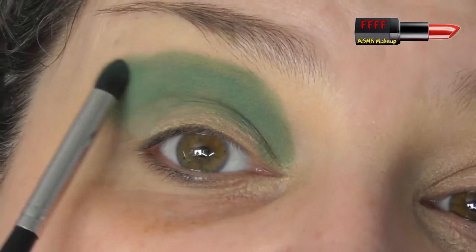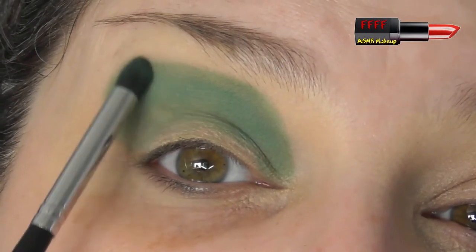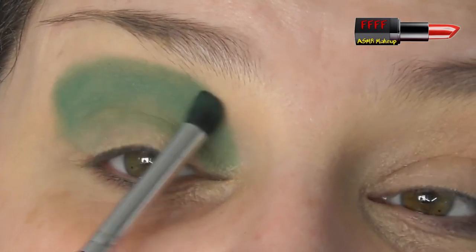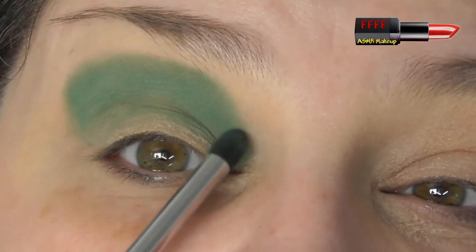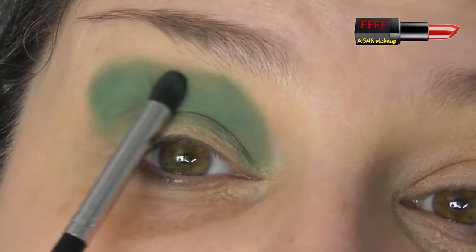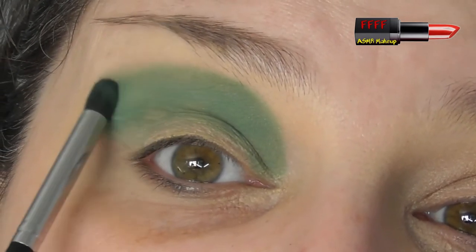Right, now I'm going to ever so gently, in tiny little circular movements all the way along, putting almost no pressure on at all, just soften that edge ever so slightly.